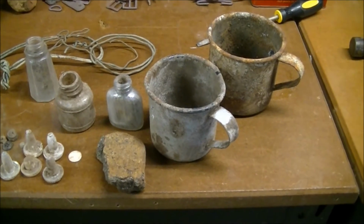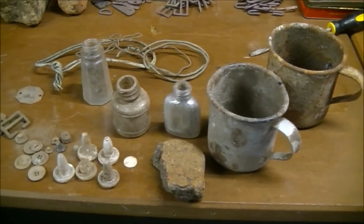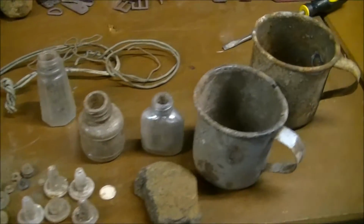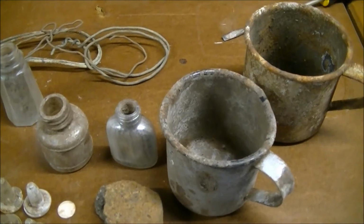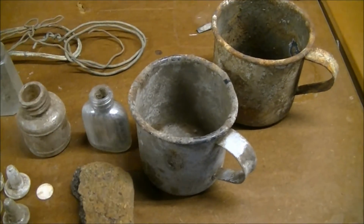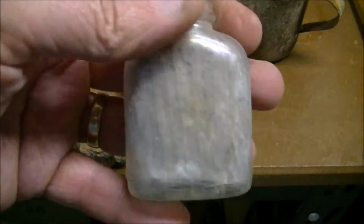Well, these are the finds from my 4-hour detecting trip out at the old army camp. I visited the old dump there again, and I managed to recover a couple of items just to clean up and put on display here.